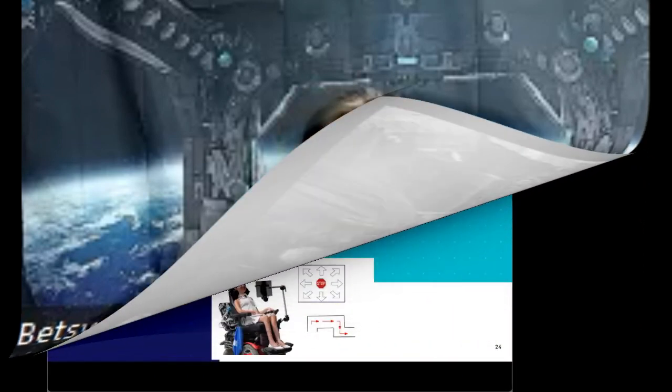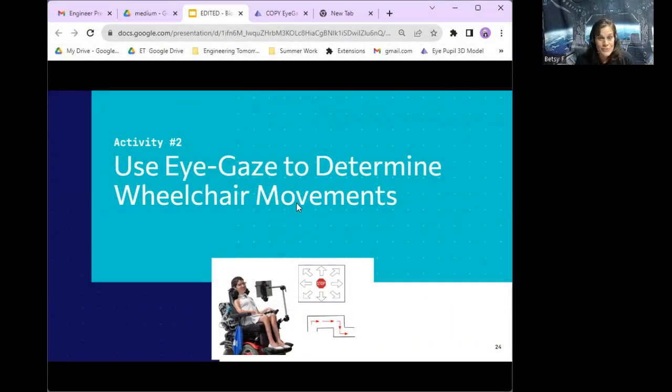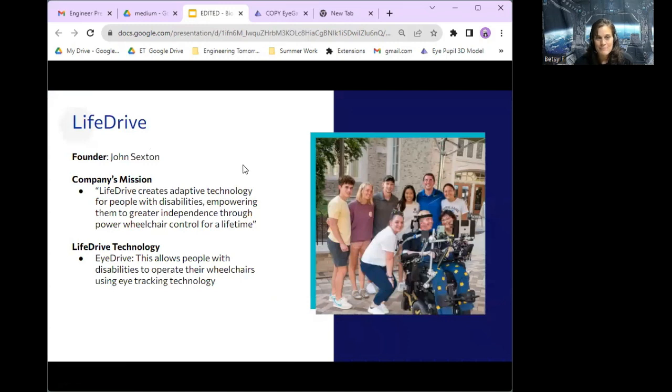So, activity number two, you can see on the screen that we have a user who is trying to maneuver their wheelchair. So imagine that you would like to go from your bedroom out to have dinner with your family in the kitchen. Maybe you can't eat, but just being able to be near your loved ones as they're having something like dinner or any other conversation. You want to be able to get there and be with them, right? So let's take a look at how we can do that.